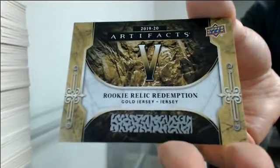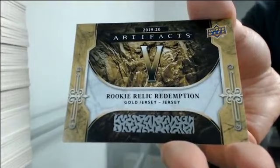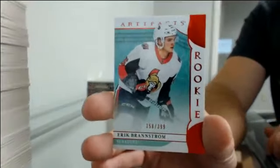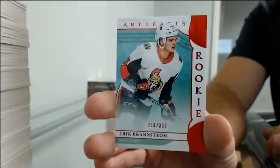Rookie Relic Redemption number 5. Randomize it off the end between everybody. And Ruby Rookie out of 399 for Ottawa, Erik Brannstrom.